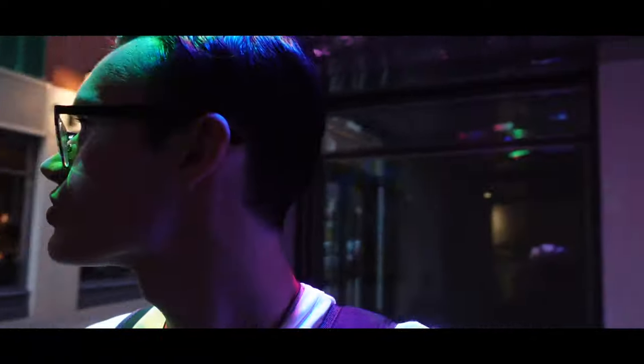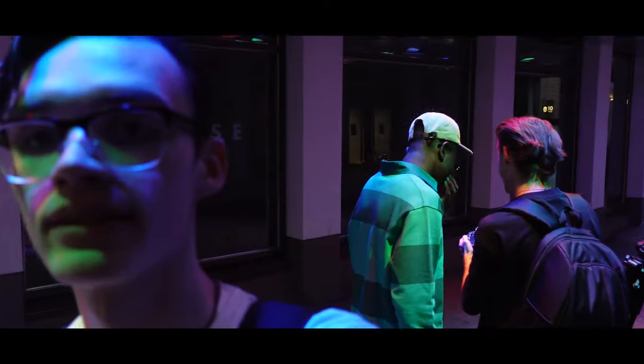Guys, we ended up finding this really cool place. This is just by Covent Garden. Benji and Toby are currently getting some shots, and very nice ones too.